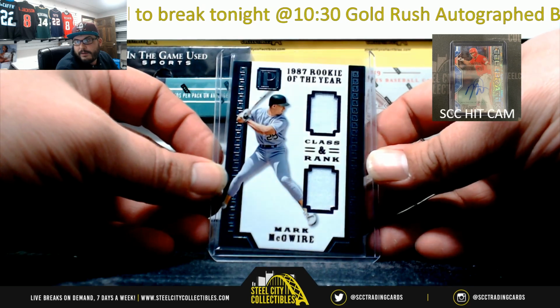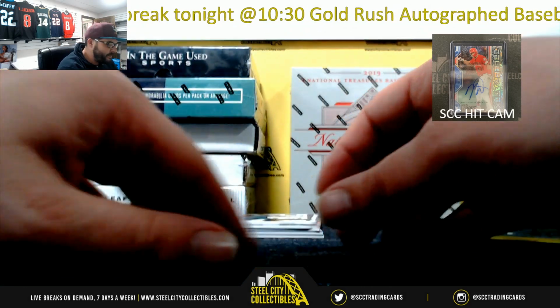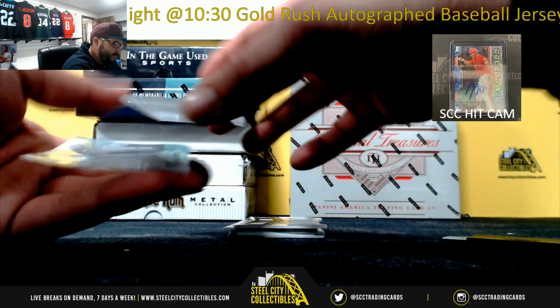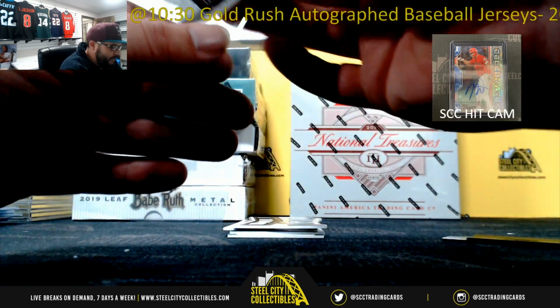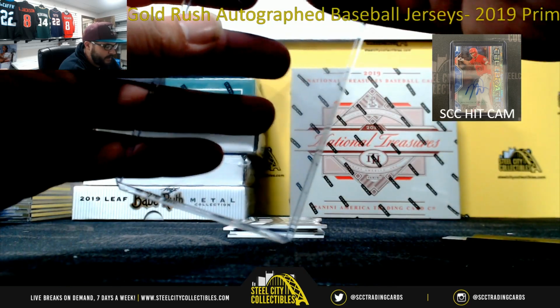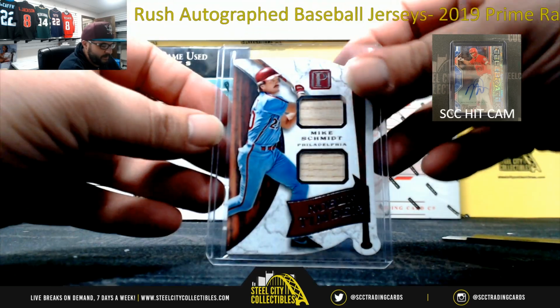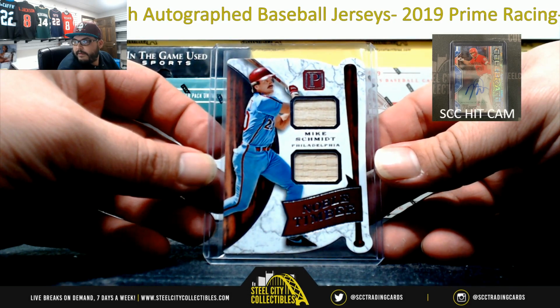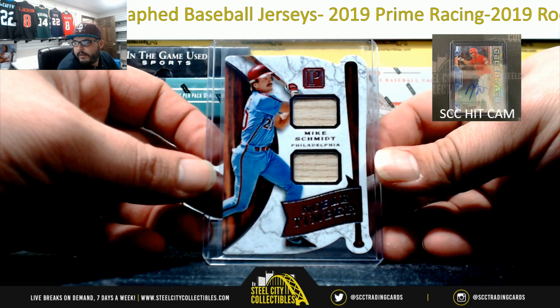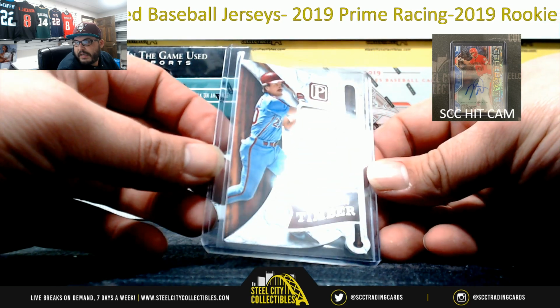87 Rookie of the Year, dual jersey relic. Noble Timber, dual bat relic. Mike Schmidt. Yeah, a little bit. Just kinda.